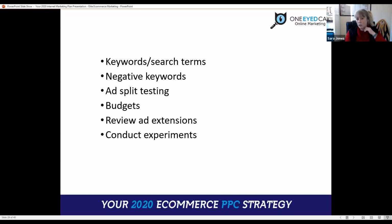You need to check your budgets. You might have a hard set budget, and that's fine. But if you've got 3 campaigns and one campaign is performing way better than the other 2, then you want to be moving the budget to that particular campaign if it's getting you a better ROI. And if it's profitable enough, you should be increasing the budget on that. Because if you're putting in £1 and getting £6 back, then as long as it stays that way, there's no reason why you can't just keep putting more money into it.